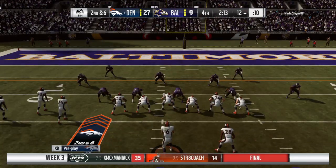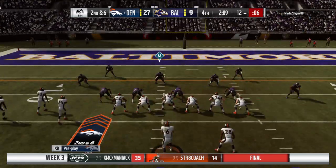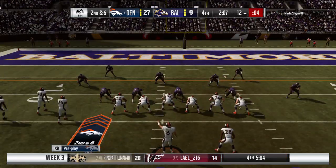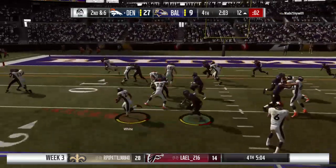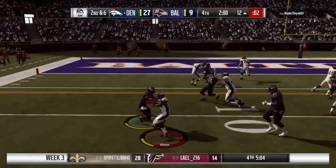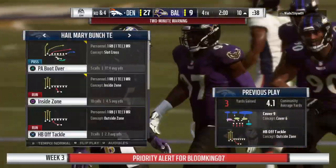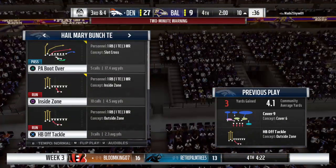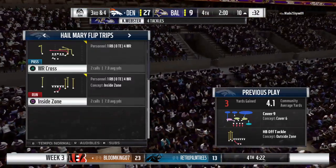3:19. They keep it on the ground. White again, and he'll be taken down after a short gain as that takes us to the 2-minute warning. Time for a break. We'll come back to wrap this one up after this.